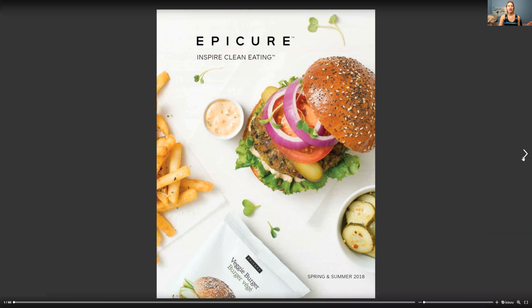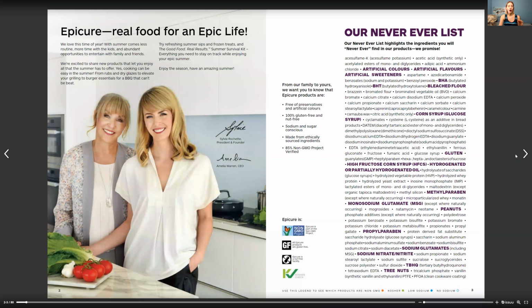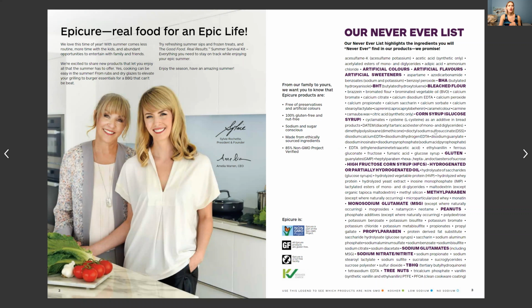We're all so excited about this one because as soon as the weather starts to get nice, we all want to cook outside. We want to cook on the barbecue, not to mention healthy eating, right? So please remember with Epicure, there are no artificial colors or flavors. 100% gluten-free and nut-free, sodium and sugar conscious, meaning there's a lot less sugar and salt in all of our products, if not at all. Some of them have no sugar and some of them have no salt.